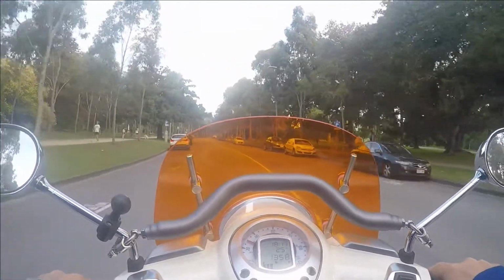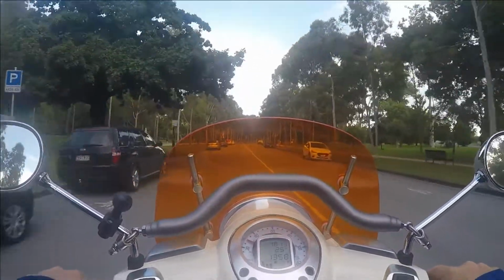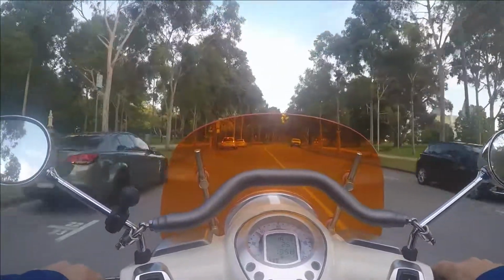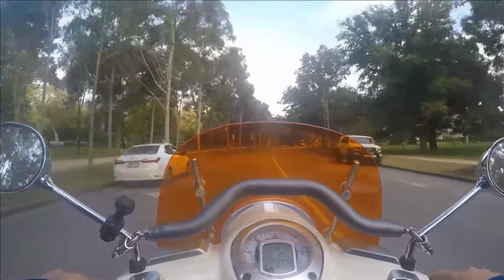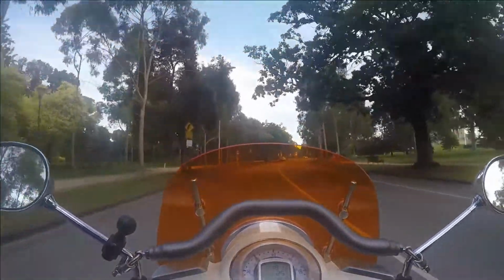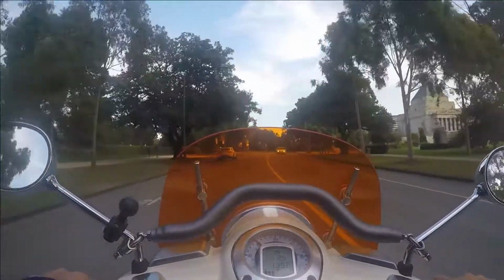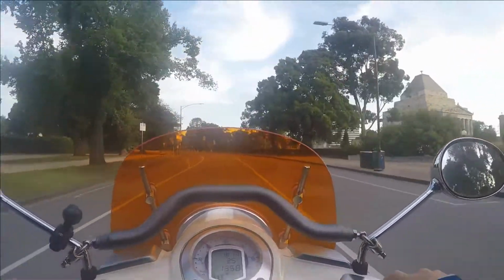This track that circles the Botanical Gardens and the King's Domain is known as the Tan. Now, the Tan derives its name, depending on who you speak to, from the tan colour of the track or bark surface, or what I believe is the abbreviation of the Botanical Gardens. So it all depends on who you speak to and what it's called.